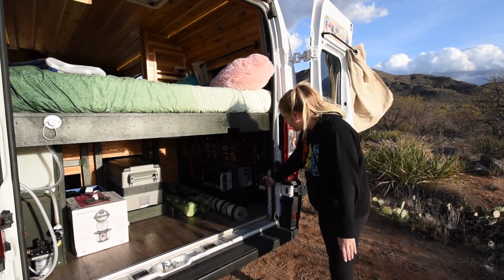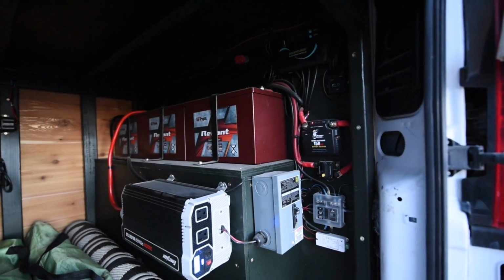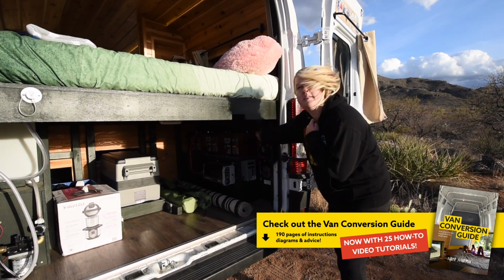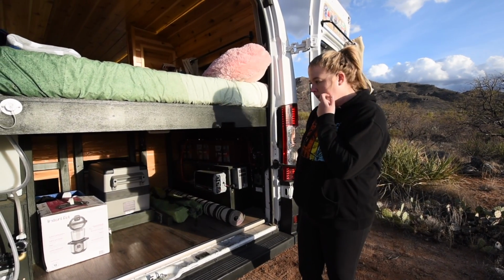We've also got everything that's in DC in the fuse box. So that includes my fan, my water pump, my interior lights, and another outlet. And then I've got the Bluetooth linked solar panel so I can actually pull out my phone and see how much they're charging, which is super handy.